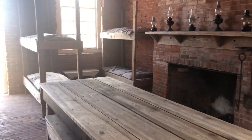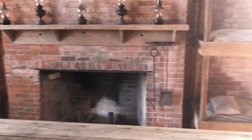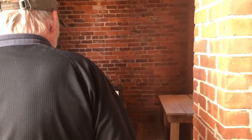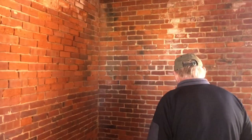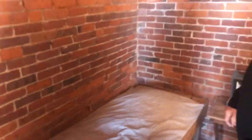All right, so that first place was officer's quarters. This is enlisted men's quarters. They got all them in here together. I bet it probably got pretty hot in here most of the year. Well, this is where you had camels sitting here. I guess this is better than sleeping on the ground.